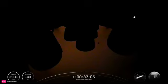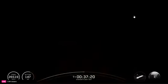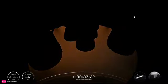This is not a deorbit burn. It's a demonstration of what we'll have to do for deorbit burns, but we've done this once before. This is something we're really going to have to do when we're doing orbital missions, so it's a pretty critical test. We are just a couple seconds away.